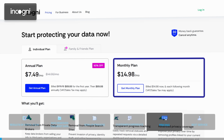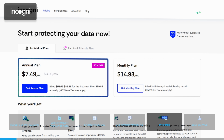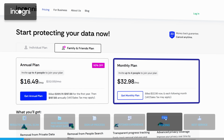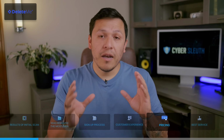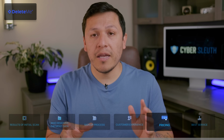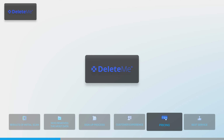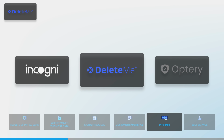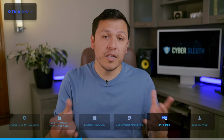With Incogni, it'll go for about $15 per month or $90 a year. Now, there is a chance for you to get up to 4 people on a family plan. Next up is DeleteMe. Now, DeleteMe does differ a little, as unlike the others, it only offers a yearly plan. The yearly plan comes in at various prices depending on individual, couples, or family plans. So let's break them down.